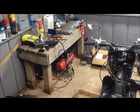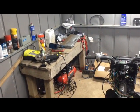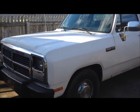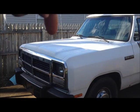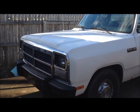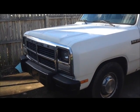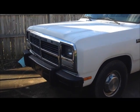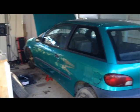But yeah, so here's the little shop. I don't do much work in here except for on scooters and smaller things. But I'll cut back out to a carport where I do all the work on the cars, and I'll show you that here in just a second. Okay, here's my truck, a 1993 Dodge, nothing special, but like I said, it does have a turbo and injectors in there. Did all those just here in the driveway. It's easy to do. If any of you want to know how to do it, I can do a breakdown video of that.